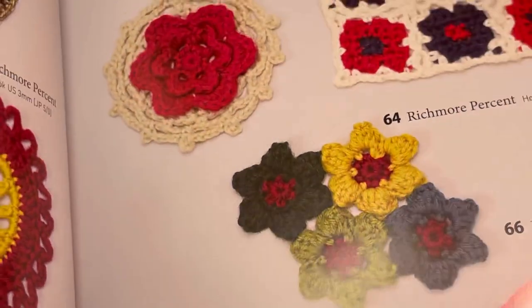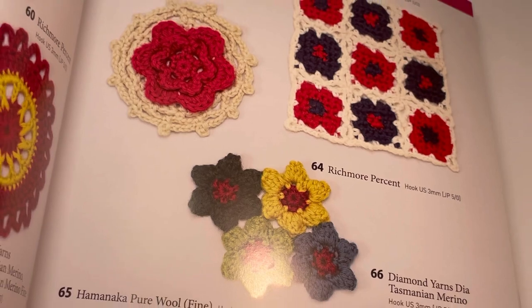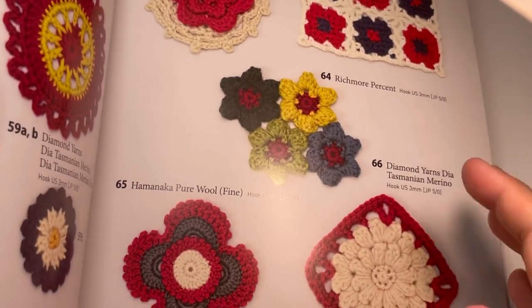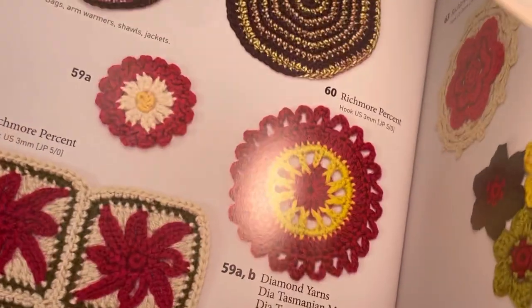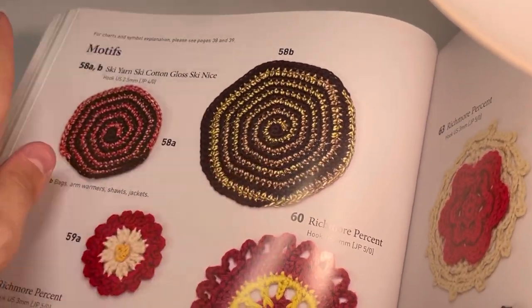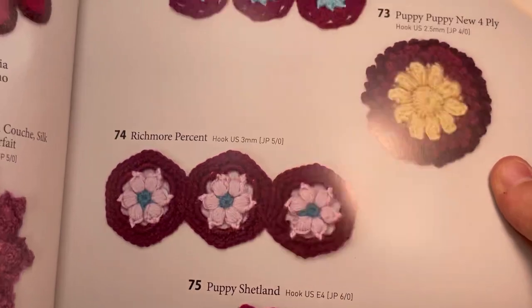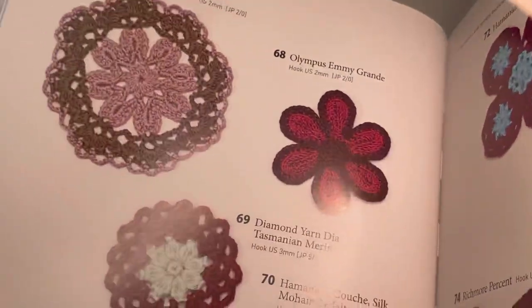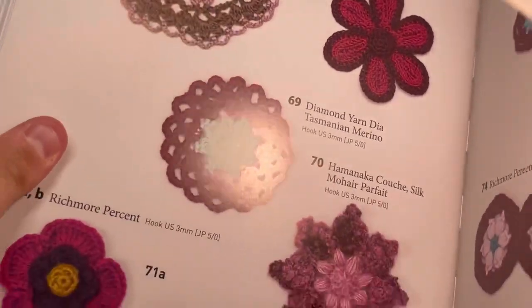Motifs. I'm going to pull out this a little bit more. Different motifs. That's pretty. Isn't that pretty? More motifs. I really like that one. And that one's pretty too.